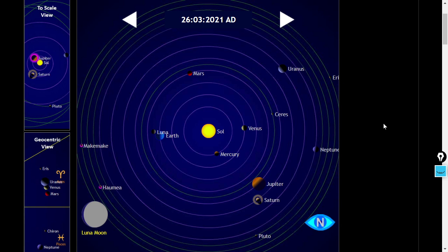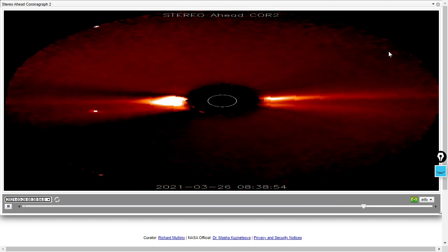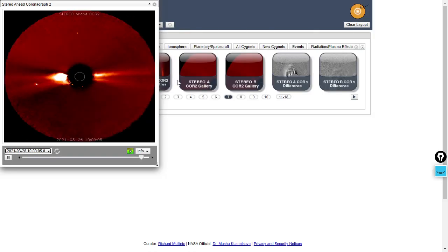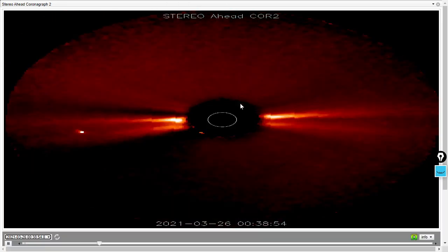And let's get to the diagram of the solar system. Here's where stuff is now. There's where things will be in a week. And here's the coronal mass ejection that we're talking about. This is 100% going to eject, although it's not done yet.